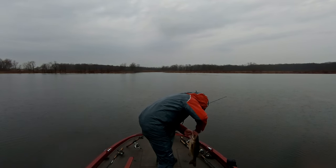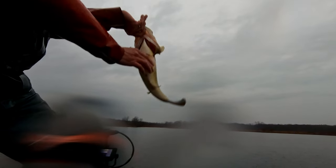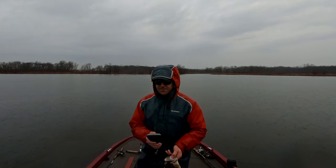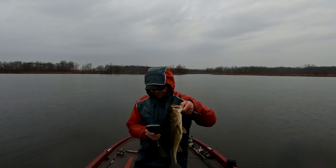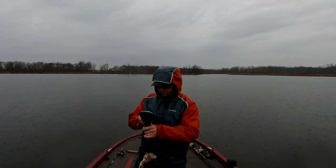Sorry, dude. Give me a sec. There we go. Chunky. Makes, I think, 418 inches on the day and one that we snagged. Big fish. 3.72.